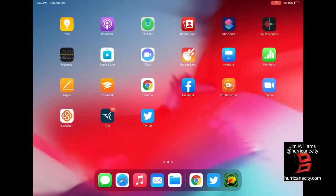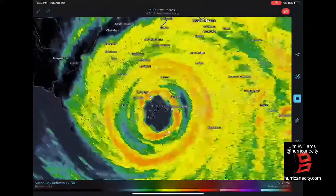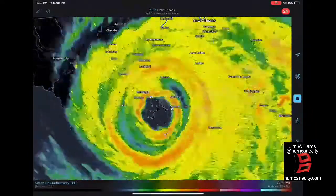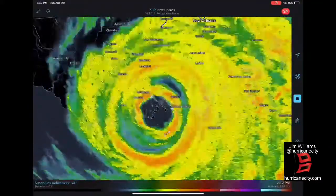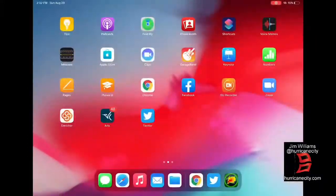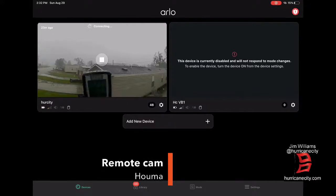All right, it's starting to pick up out here. Let's see what's going on. All right, well, starting to hear roaring outside. All right, let's check on the, where's the remote? Oh, the remote cam's got to be getting hammered right now. Again, here's the remote camera somewhere down in here, so let's take a look at it. Come on, baby.